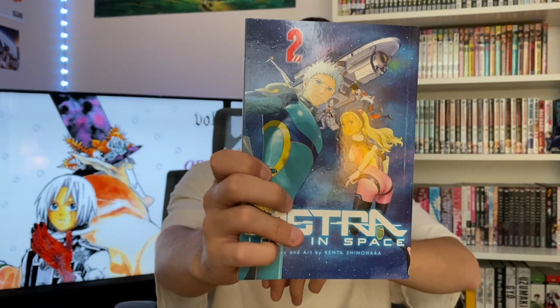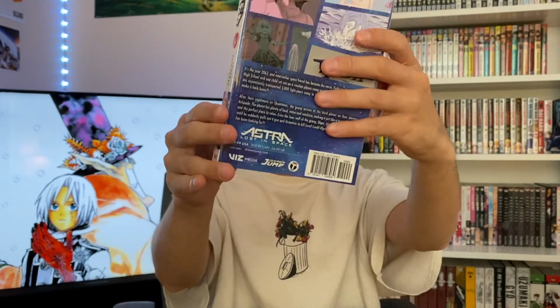So I went ahead and picked up the next 3 volumes, and I didn't pick up volume 5 on Right Stuf because it was out of stock, so hopefully I can find that in the wild somewhere. But yeah, let me show you guys the covers for these. This one is volume 2, volume 3, and volume 4.